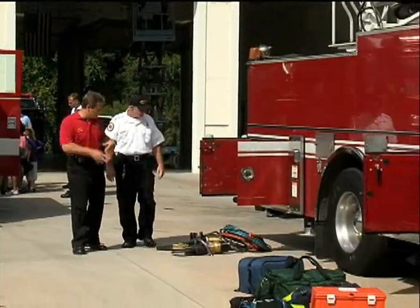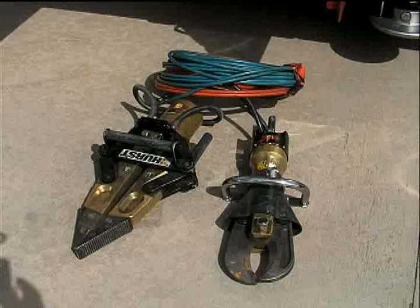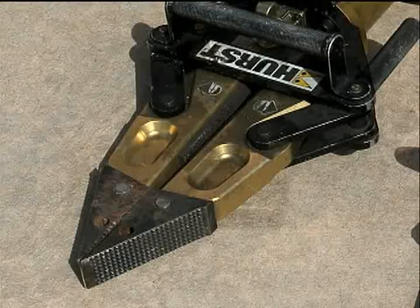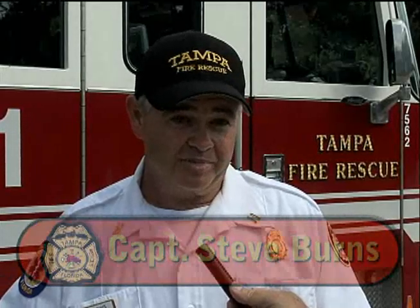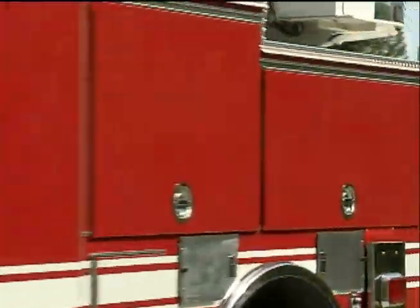The main reason Truck 21 was needed was to improve response times to emergencies in the New Tampa and Tampa Palms communities. We asked Captain Burns about response times. The next ladder is all the way over around Busch Gardens, so it's a long ways, especially if people know how the traffic is up in this area. It takes a while, so we're a lot closer. We'll have a response time of 6 to 8 minutes, whereas it might have been 20, and minutes mean lives in this business.